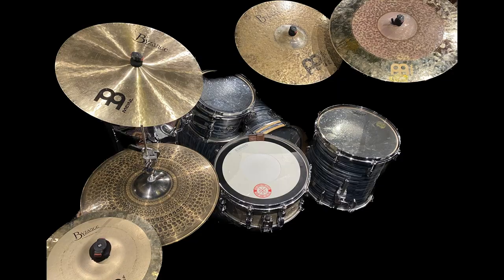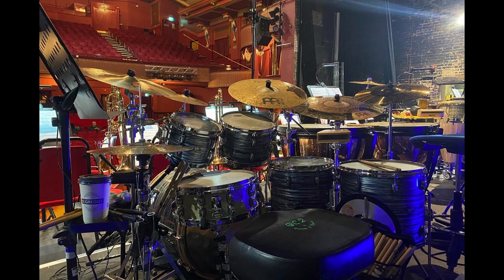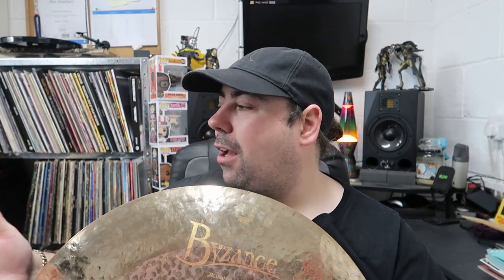What I really like about my setup now is the different lathing techniques that Meinl use are crazy. When you see a picture of my live setup, I'll have to put one in somewhere. I haven't got any pictures of this in yet, but one day I will. Hopefully I'll edit this way later than I do this now. I'll put a picture in of my live setup and the different lathing on the cymbals, the different tones I'm going for, because I'm able to buy new now.